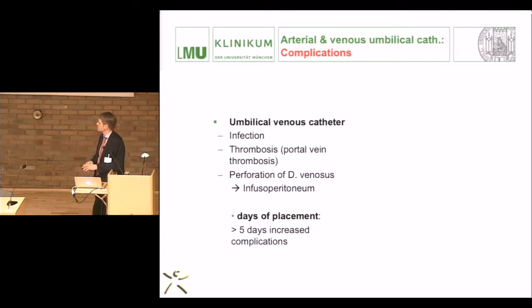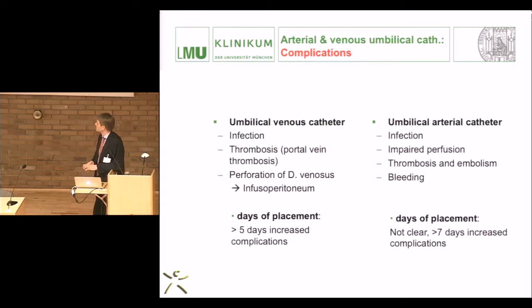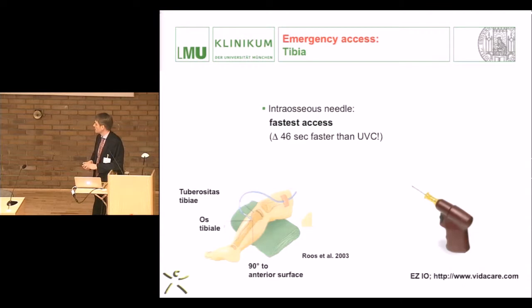incidence of complications, it's suggested that after 5 to 7 days, the umbilical venous catheter should be replaced by other accesses. And pretty much the same is true for the umbilical arterial line, with the additional complication of impaired perfusion of the lower extremities. Now, when it comes to emergency access, it is quite interesting to look at other possibilities in the delivery room to apply medications there. And one of the other possibilities, of course, is the intraosseous needle.